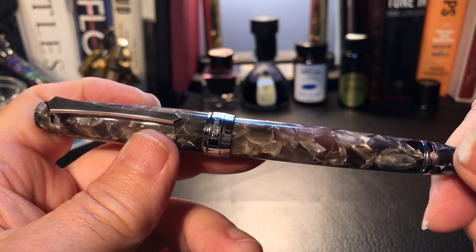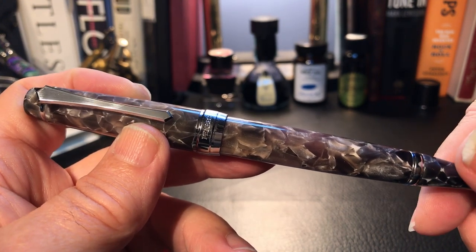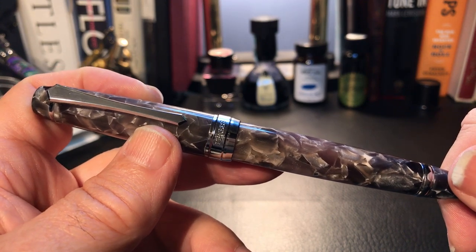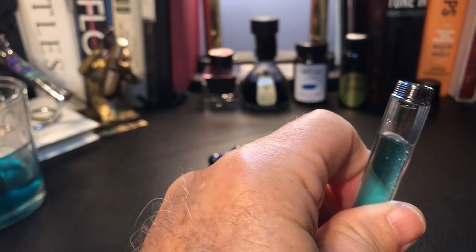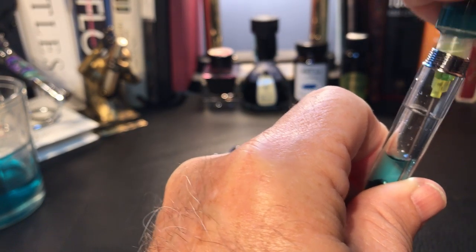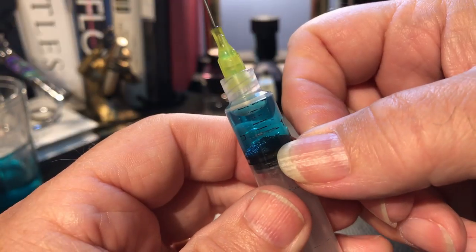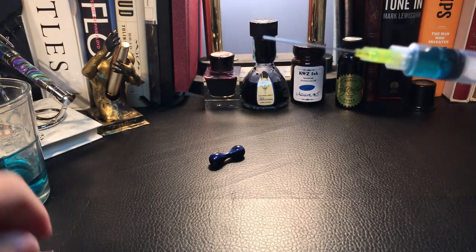You should be able to get a pretty good fill. I get about 1.5 milliliters of ink in one of these. In fact, let's measure this. I'm going to suck up all the ink that's in there. That's about 1.75 milliliters of ink that you would get in that fill.